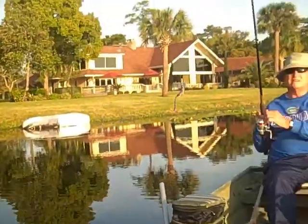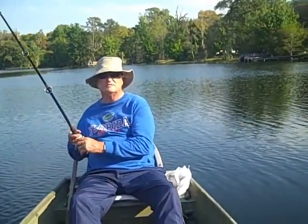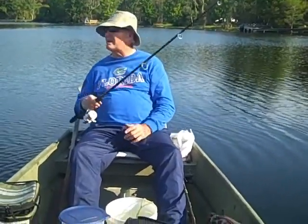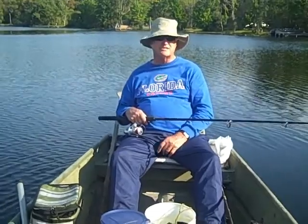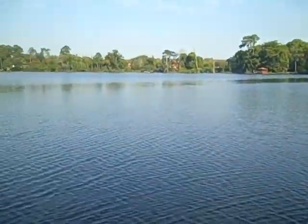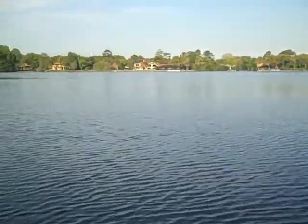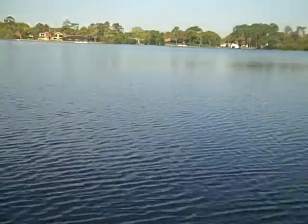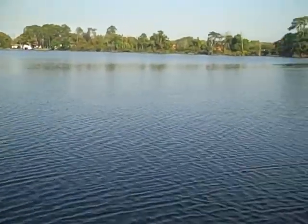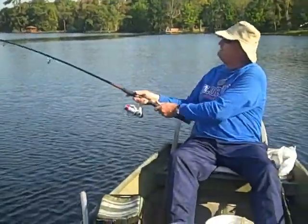A false alarm. He thought he had one. Well, tell me where we are and what we're doing. We're on Golden Pond. We're right where we started catching them yesterday. On the east side of the lake, we put in way over in the corner and came across with the hopes of having a big day. And so far, we're still waiting for the first catch, but it could be any moment now.